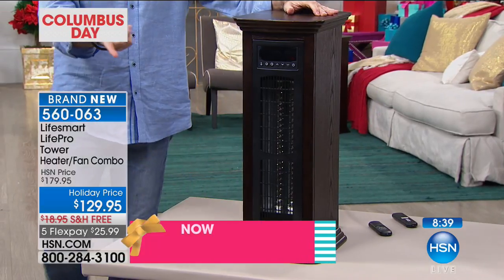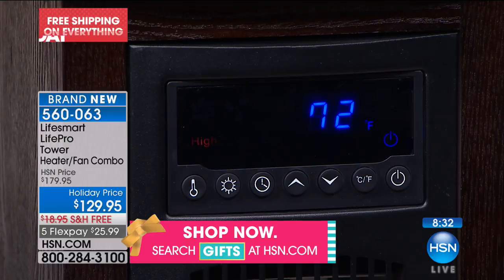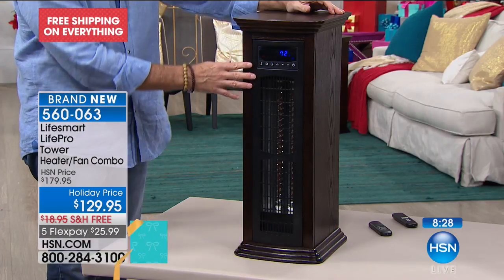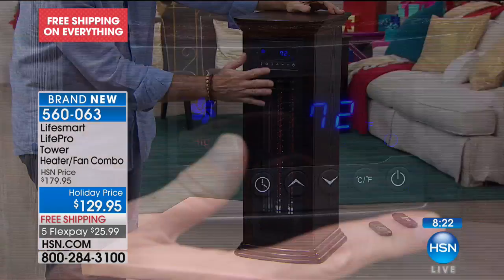And remember, this is programmable as well. So you can set this thing to go on before you wake up to warm up that area in your room where you're getting out of bed. Or you can have it run for an hour or so after you've gone to bed, and then it shuts itself off. So it's completely programmable. You can also lock it, by the way, if you want to. You can set it and sort of forget it. It's so simple and easy to operate.